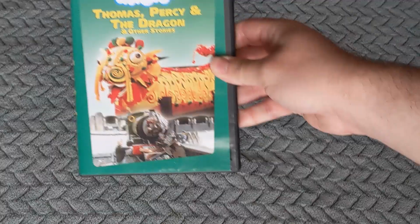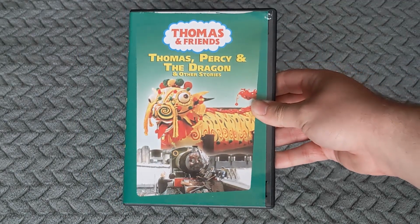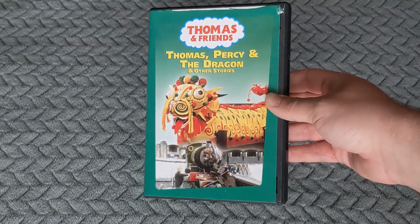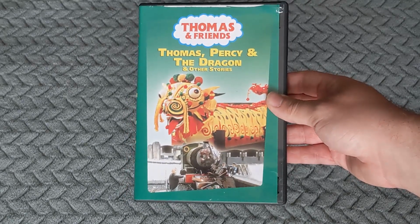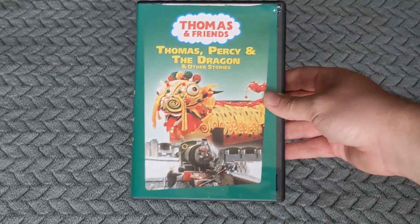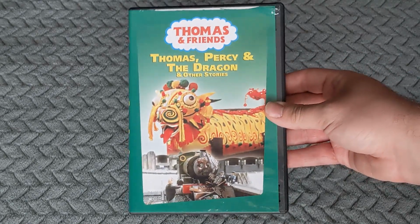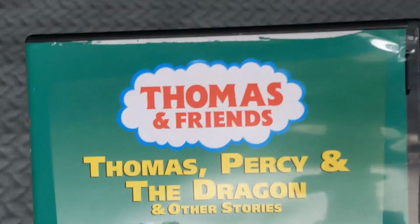This, however, does lend itself to having a full-on supplemental because I have acquired a full-on case for Thomas Percy and the Dragon. Here it is here. Picked this up at FYE for an incredibly cheap price of $4.99, basically like $5.30 after you add sales tax. It was perfect. I was like, there's no way I'm leaving this behind because I can make a video out of it. So here we go.